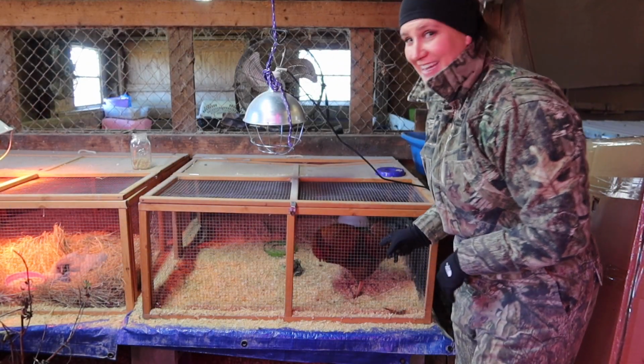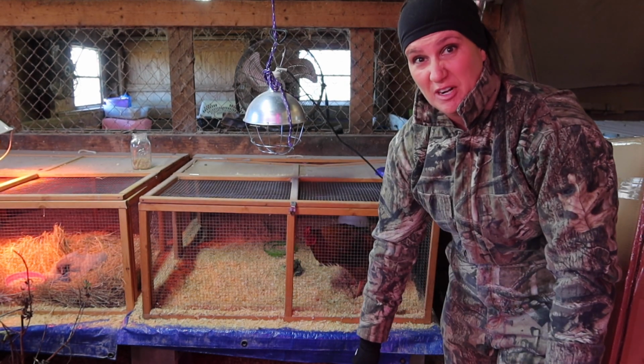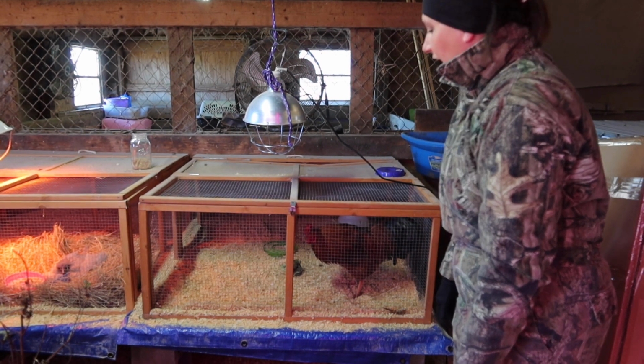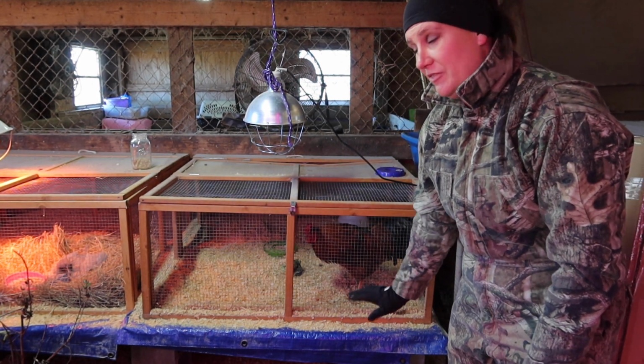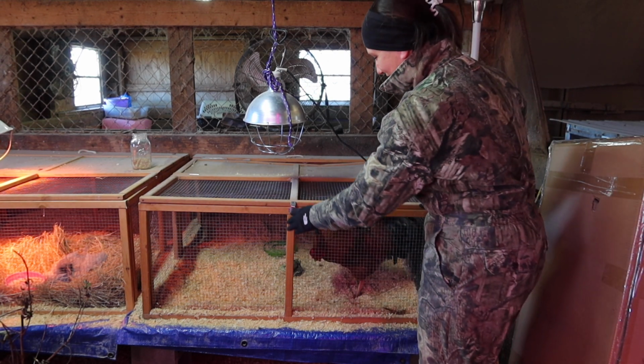So now I've got to catch Big Red. Not like it's hard because he's in a brooder, but he's a fighter, and even though you get a hold of him, he's still just going to bite you. He got a lot of attention when he was little. I'm very surprised, but I guess all that time alone. So we'll see how this goes.